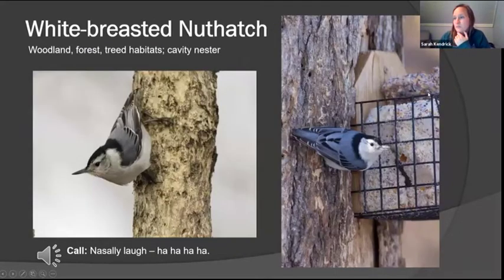Okay, white-breasted nuthatch. This is such a great bird. I don't know why I like this bird so much, but they're really cool. They crawl up and down branches and trunks with their really big feet. They need those strong little toenails and just big old toes to crawl up and down all over the place.